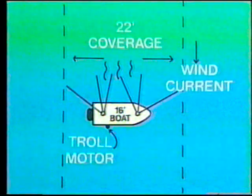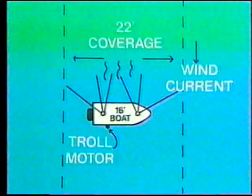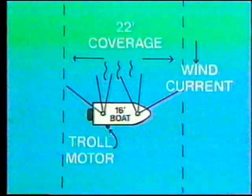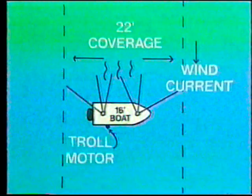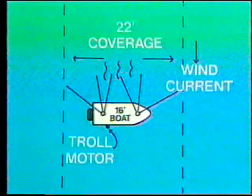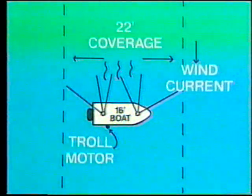Okay, your boat now is 16 feet long, and by placing a rod tip out of the back, the coverage area now is up to 19 feet. Yeah, and by placing one out the bow 3 foot, the coverage is increased to 22. So what you're doing, you're really covering 22 feet on every pass, as opposed to 7 to 10 feet if you were pulling with the trolling motor on the bow or stern. That's exactly right.